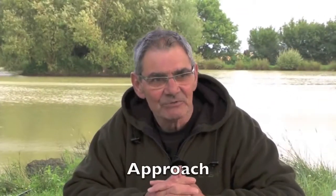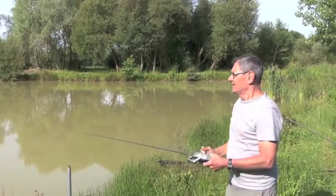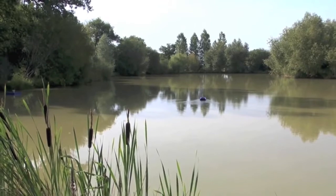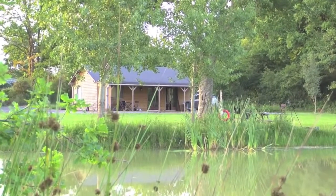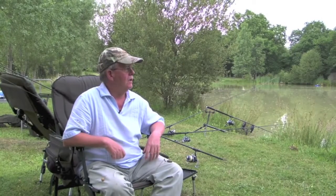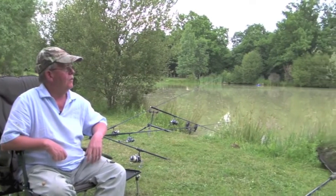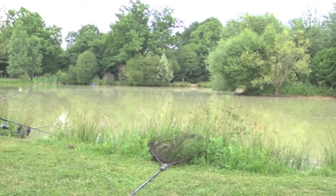I use a bait boat here nearly 90% of the time because the distances I fish from anything to 150 to 160 yards, mainly because I fish the home swim. We usually fish 2 rods each, and I have a couple of rods on the island, which is an obvious patrolling route for the fish. And I have one in either the near side or the back margin, and another one out in open water.